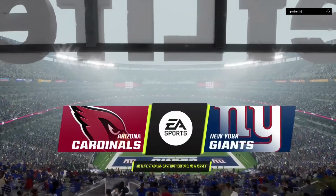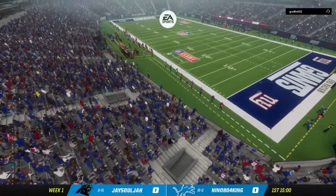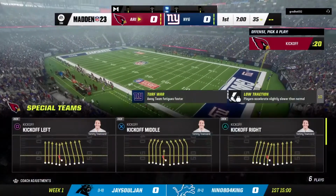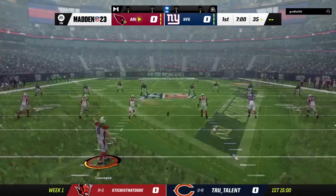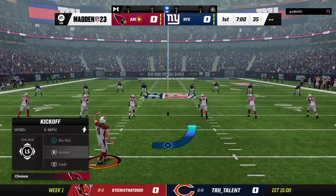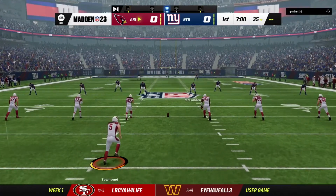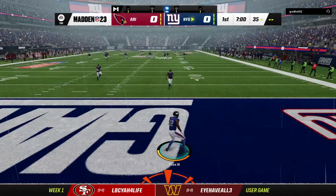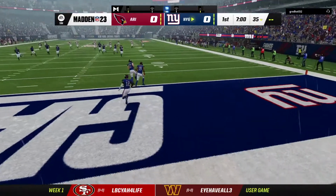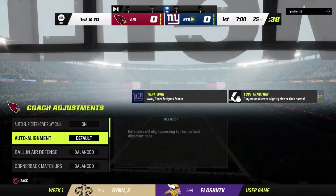York City at MetLife Stadium in East Rutherford. Today, it's the opener of a new NFL season between the Arizona Cardinals and the New York Giants. Set for football now on a rainy Sunday afternoon. And off we go from MetLife Stadium. And this will be a touchback as that sails over the end line.